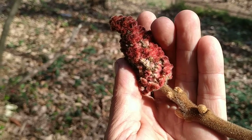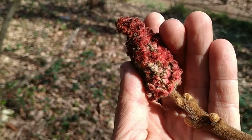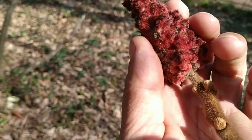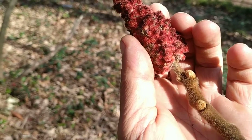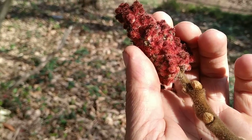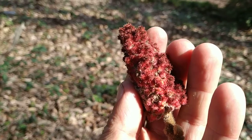You will have to use a little bit more than you would need in autumn because a lot of the sourness has been leached out, but still the fruit looks alive, the fruit looks fresh. The fruit is totally usable. The taste is still there.